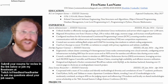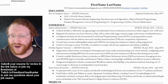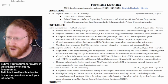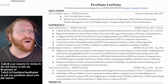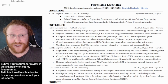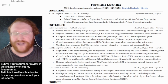I don't actually know how important that is. Also, I don't know their ratio because their ratio doesn't count during that time. Also, it does look like they're just graduating in May 2027. So I'm assuming this is an internship. They said software engineer, but it could be software engineer intern, which is going to matter because those are going to be different. So since you are expected to graduate in 2 years, I'm going to assume that you actually meant intern. So let's change this to intern.